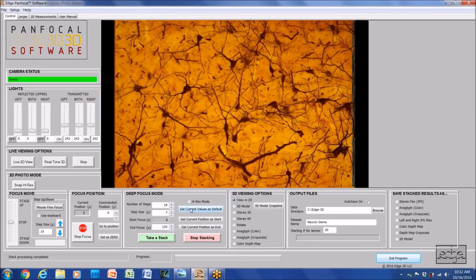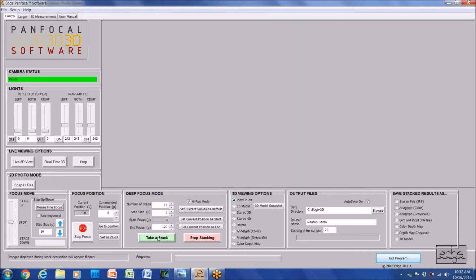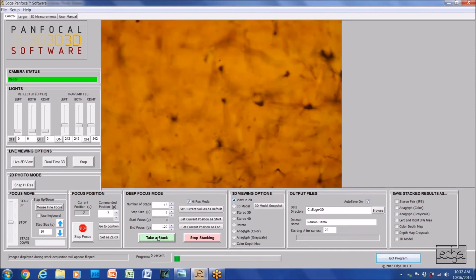Now I'm going to click here, do the same thing, and click high res. And when it does it in high res, it's going to do the same thing, but what it's going to do is every single layer in this stack will be a 20 megapixel image. So the resolution will be extremely good, and it'll allow you to do some very interesting movies and 3D stuff. So let me just show you right here a little more about the program.